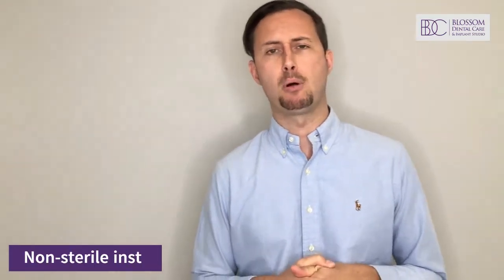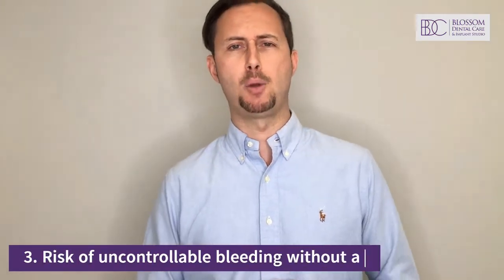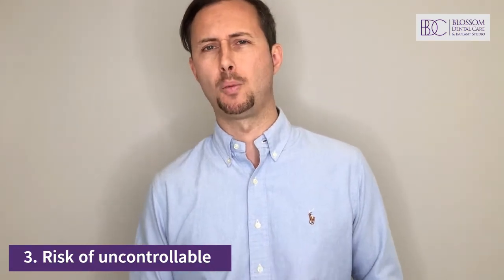The instruments used are probably not going to be sterile, so there's a high risk of wound infection and wound swelling afterwards. And thirdly, without the appropriate aftercare, there's also a risk of uncontrolled bleeding.